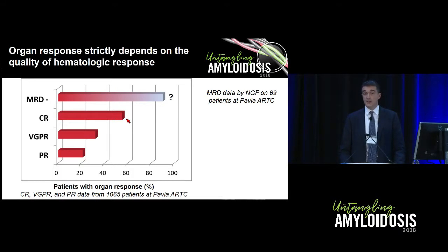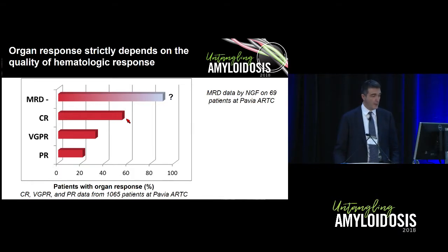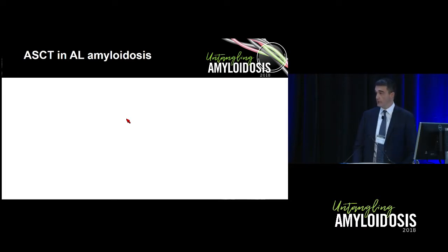But we have very preliminary data on 70 patients who were assessed with next generation flow, who are in amyloid complete response plus MRD negativity by NGF. And so far, this is a small series, but 90% of them attained also organ response. And this, again, emphasizes, I think, the need that we have to try to reduce quickly and effectively the amyloid light chain to improve the outcome for our patients. And we are borrowing tools from multiple myeloma to do so.